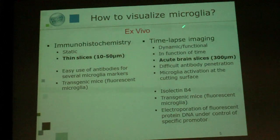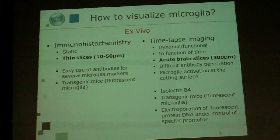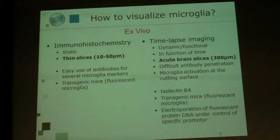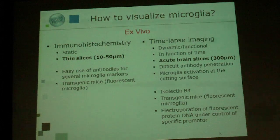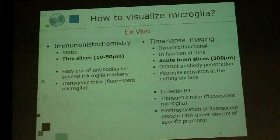So the other way is the time-lapse imaging. This is the dynamic technique. It's functional because you actually see what's happening. You see the cells moving. It is a function of time because, of course, it's a time series. You have to make acute brain slices for the ex vivo time-lapse imaging, and for that reason, it's easier to work with transgenic mice because in these thick slices, it is very difficult for antibodies to penetrate. So that is also why the use of transgenic mice is the best, and also the use of isolectin is okay for this purpose. It will stain the microglia and also endothelial cells.